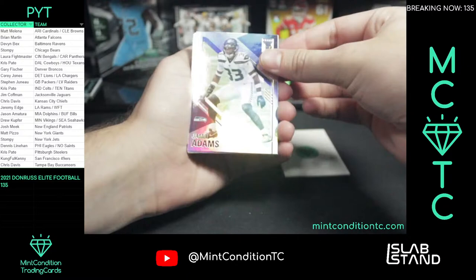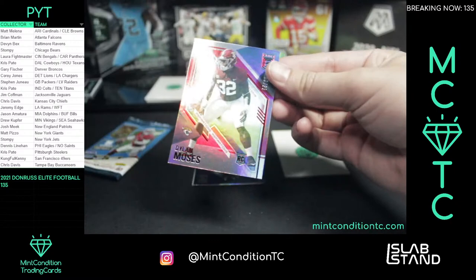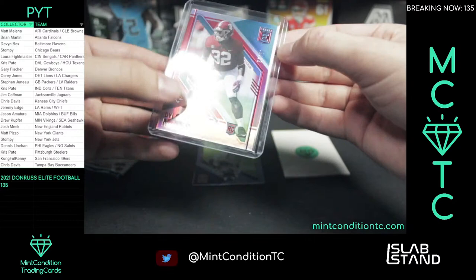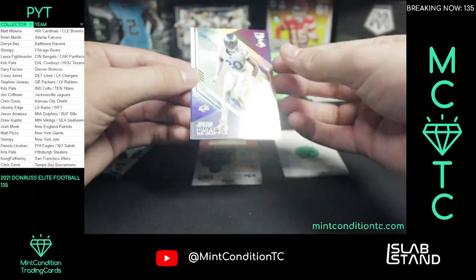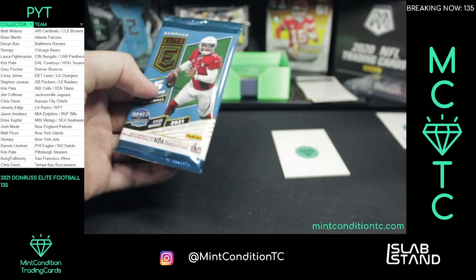Jamal Adams. Nick Chubb. We got a Dylan Moses. This one's going to be, it does say aspirations. 55/58. So the short print, Dylan Moses. So the Dylan Moses aspiration, that's going to be 58 to the Jacksonville Jags. The Jags, yeah, this one is Jim. So adding to the Dylan Moses PC, Jalen Ramsey and the AJ Brown. Dylan Moses PC you didn't know you needed, but you do now.